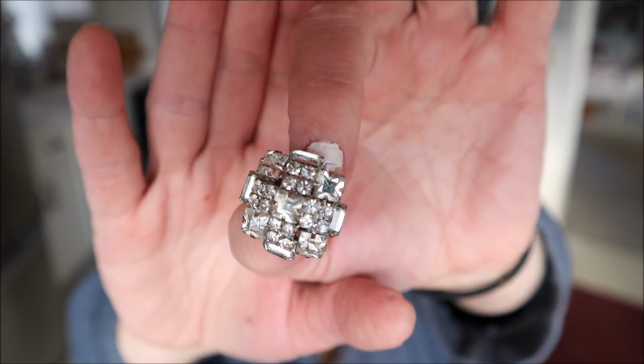So I found these for $2.99, which I thought was a great price. And I just love them so much. I haven't even tried them on. Maybe I should try them on. There we go. Isn't that gorgeous?